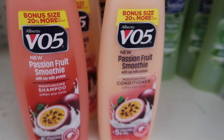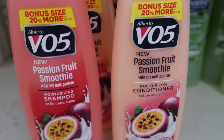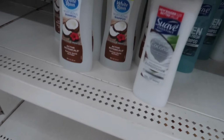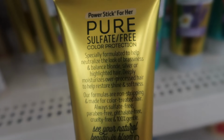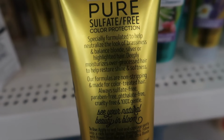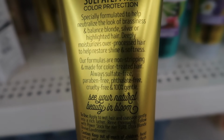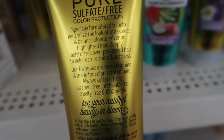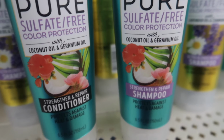Might go with this, the VO5 Passion Fruit. It has soy milk protein in it. Nah, I don't think I want that. No matching. I don't want coconut. I don't want that. All right, I can't find nothing, so I'm probably just gonna go with this one. And it doesn't look too bad because it says it's formulated for blonde, silver, or highlighted hair. Moisturizes over-processed hair to help restore. And I do have color in my hair, and it's made for color-treated hair. Sulfate free, paraben free, cruelty free, and all that good stuff. So we're probably gonna go with these two. Boom. I found both of them. All right, so we're gonna go with these.